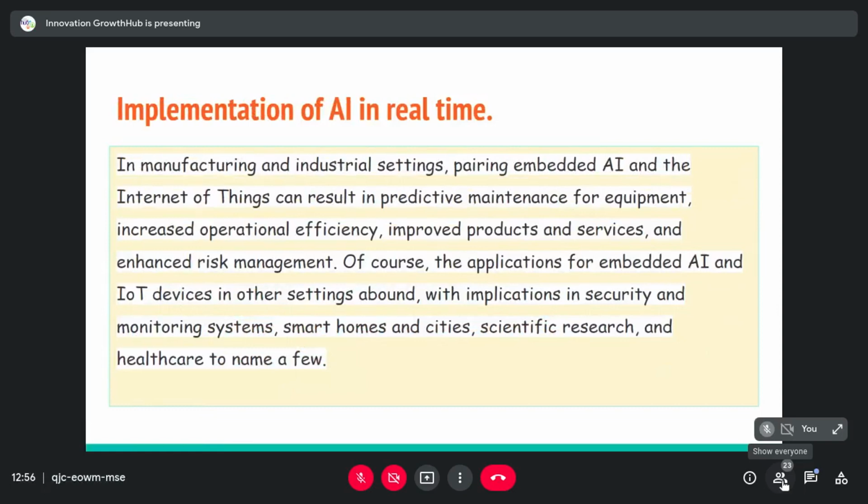But along the line, AI is actually growing, because sometimes those if and else will not be able to give you a very good result. The accuracy of the result might not be too good. But once the machine can study the environment, study this system and make decisions on its own, you see that it becomes more accurate.